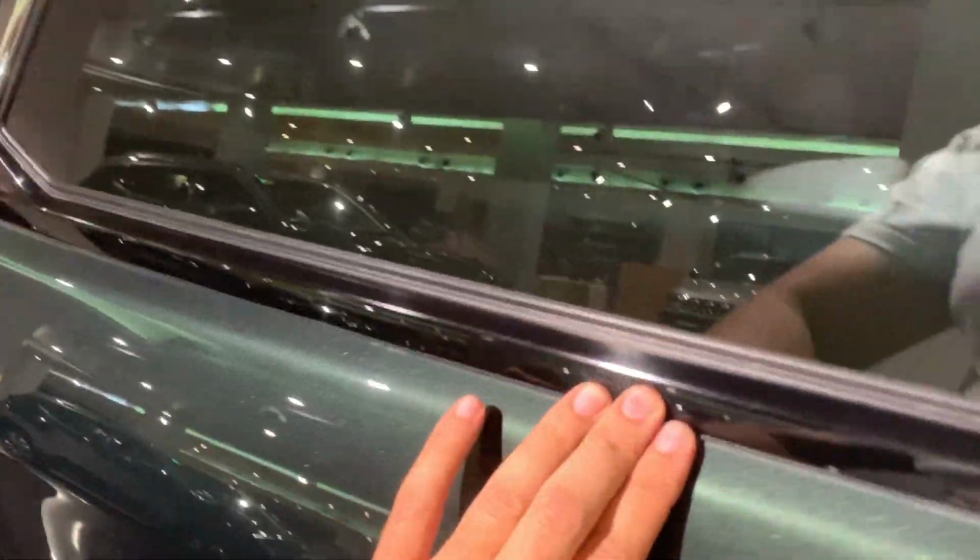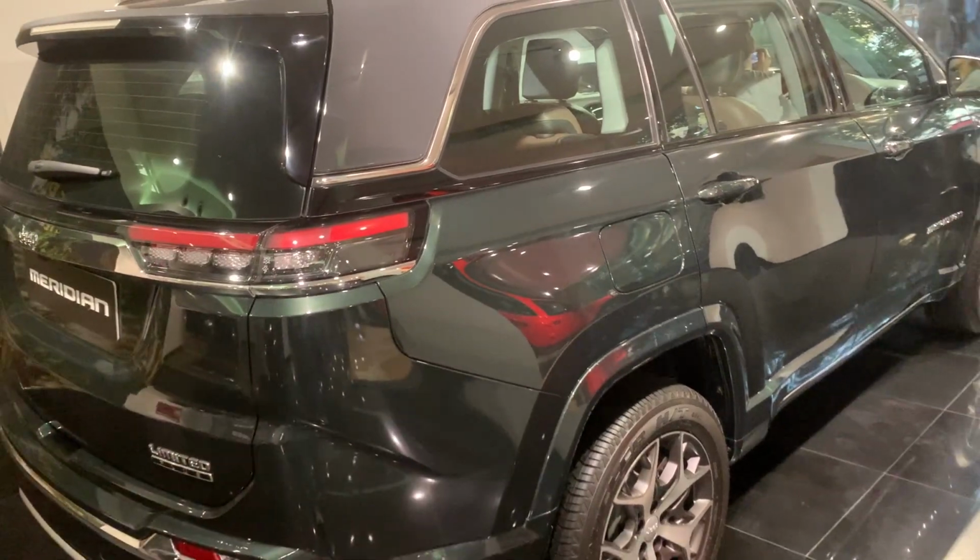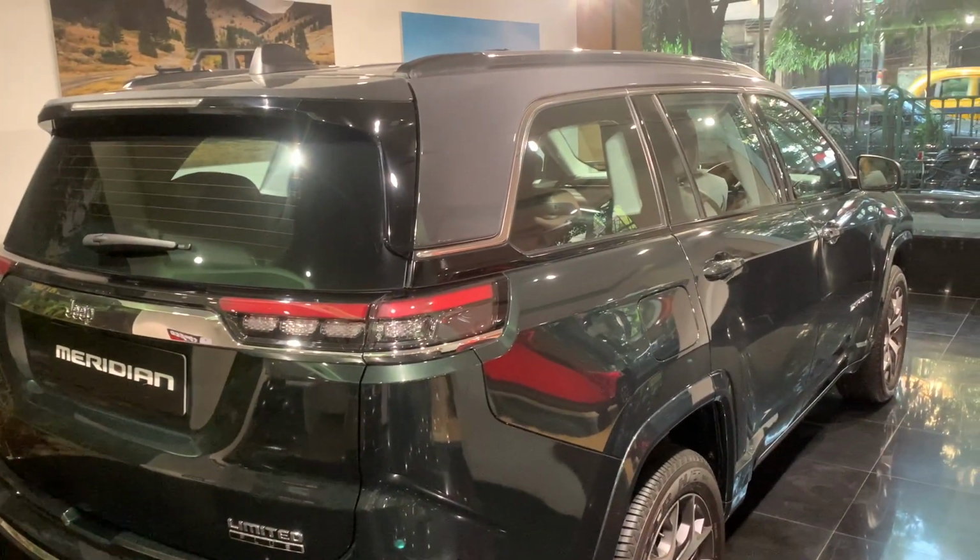Piano black finish, sorry, not matte black finish, piano black finish. And that's about it from the rear, from the exterior, guys. We're going to go inside and explore what we have on offer.